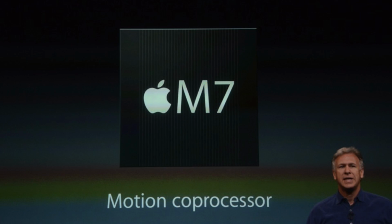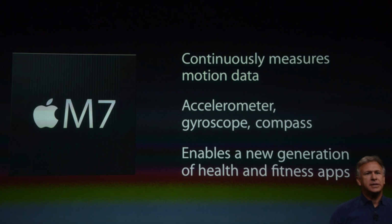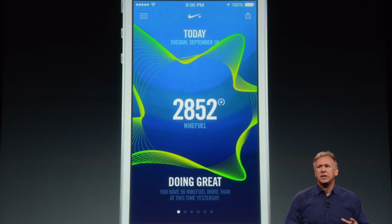Now, something new alongside the Apple A7 processor is the new M7 Motion coprocessor, which will handle all the tasks from the accelerometer, the gyroscope, and the compass, taking some stress off of the A7 chip, making your phone run faster, and it will also open up some new doors for fitness apps. Should be pretty cool to play around with.